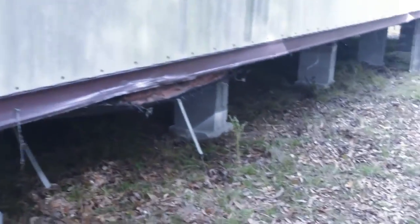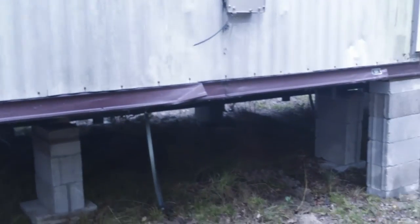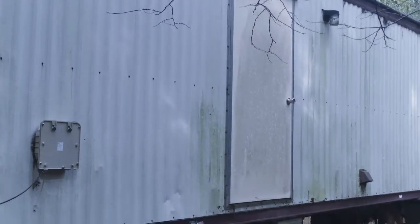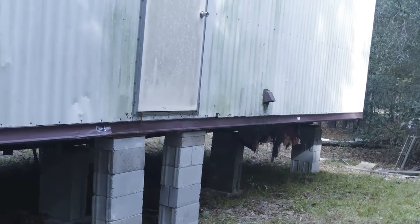Has red trim. Back over here, have to call SCE&G out so they can site where the power pole is going to go. And usually it's by the back door where the panel is. So it's going to be interesting to see where they're going to put this.